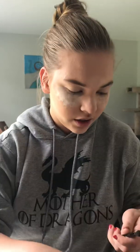So I think I'm just gonna do a more basic look, because I wanted to do a halo smoky eye, but then I'm like, I'll get in a little closer so everybody can see. Let me move that chair out of the way and get some brushes up in here.